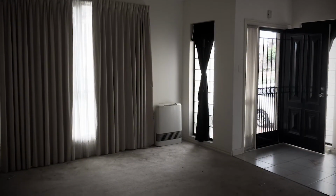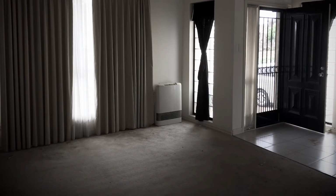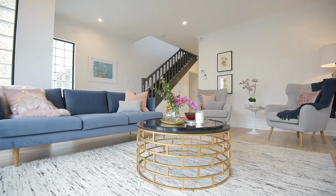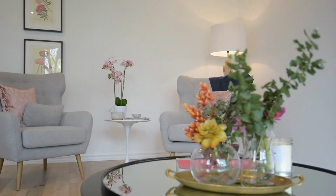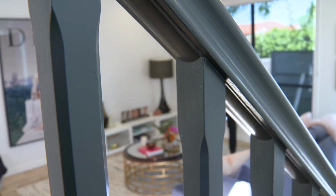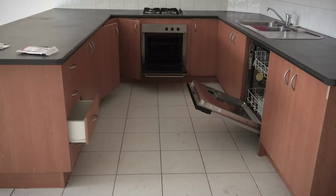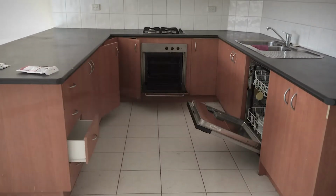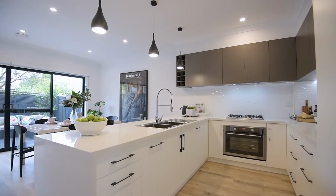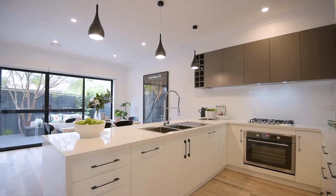The lounge room has been completely transformed. Originally we had carpet in here, curtains on the windows and only one ceiling light. During this renovation we've put through all downlights throughout the whole building to give the whole property a beautiful, fresh, modern feel. As part of the renovation, we've integrated a dishwasher, we've added in LED lighting underneath all the cupboards and additional power points. This is my favourite room in the house.